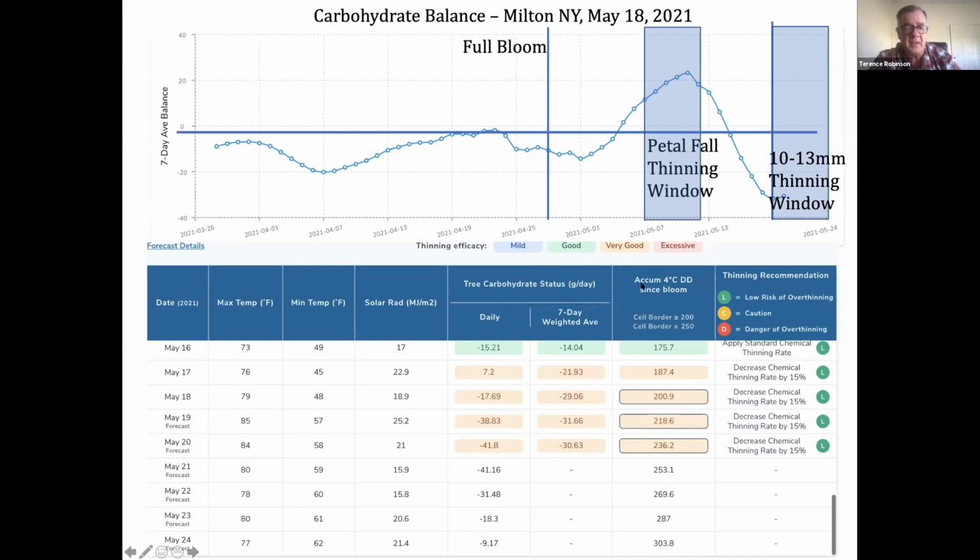It's not red yet, meaning that it would overthin, but it is a point to consider that you have to be careful, know what you're doing here, know how much thinning you need before you decide how much chemical to use. In a general sense, when it switches to pink, my recommendation is to slightly reduce rates, and you'll see that over here on the right-hand side, to decrease rates over the next 3 days to thin by 15%.